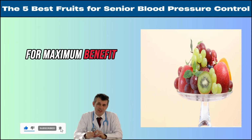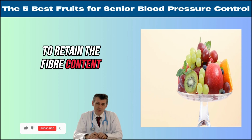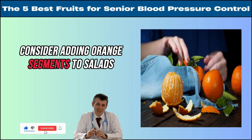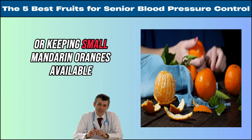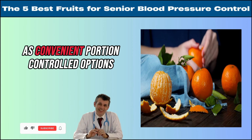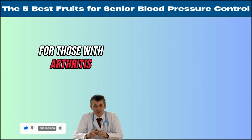For maximum benefit, consume whole fruits rather than juices to retain the fiber content. Consider adding orange segments to salads, enjoying a tangerine as a mid-morning snack, or keeping small mandarin oranges available as convenient, portion-controlled options that are also easier to peel for those with arthritis.